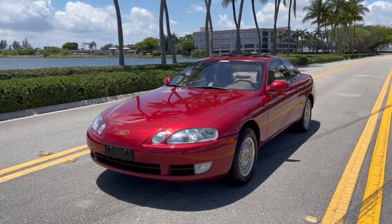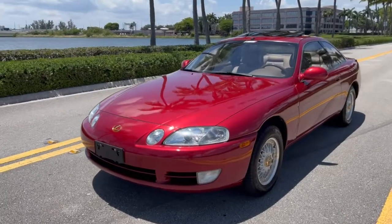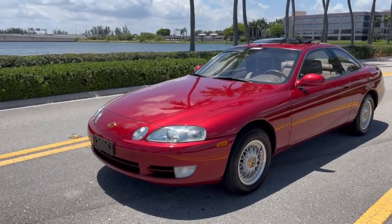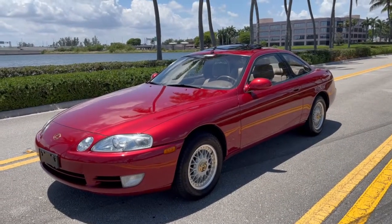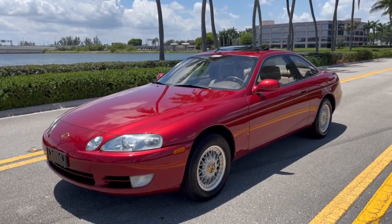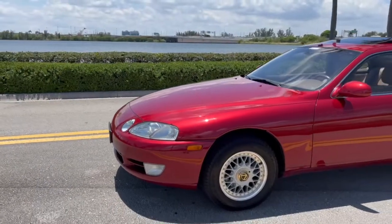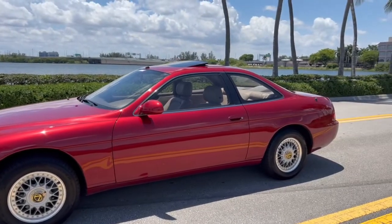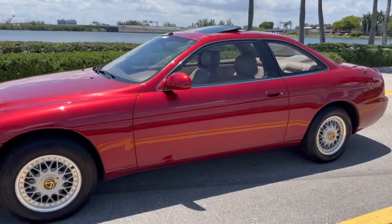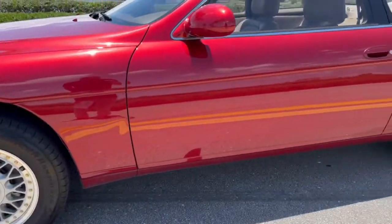This is a 1994 Lexus SC300 Coupe. Car is in immaculate condition. It's extremely rare. It's one of 1978 examples in this color for the year. It's called Garnet Pearl exterior. It's got a tan interior. All OEM, original paint, no modifications.